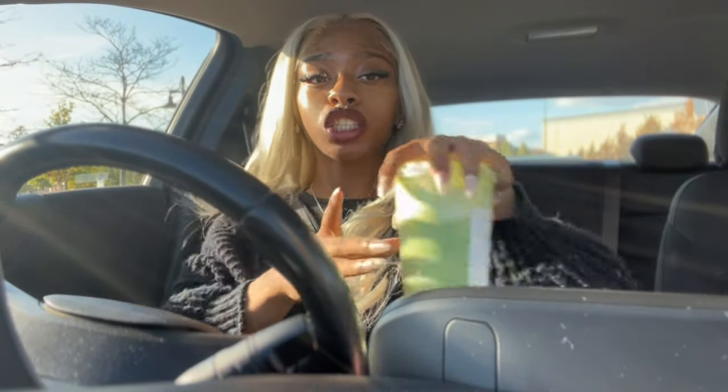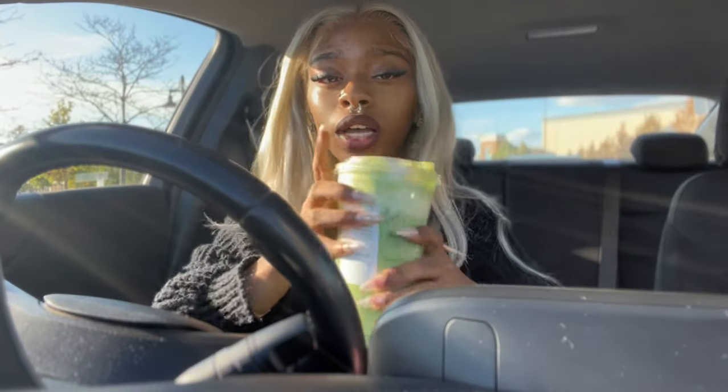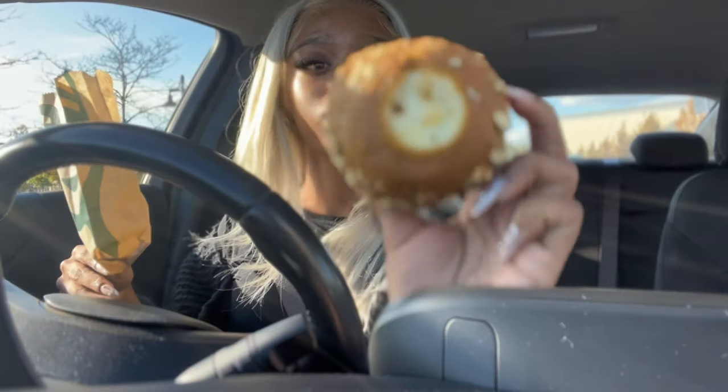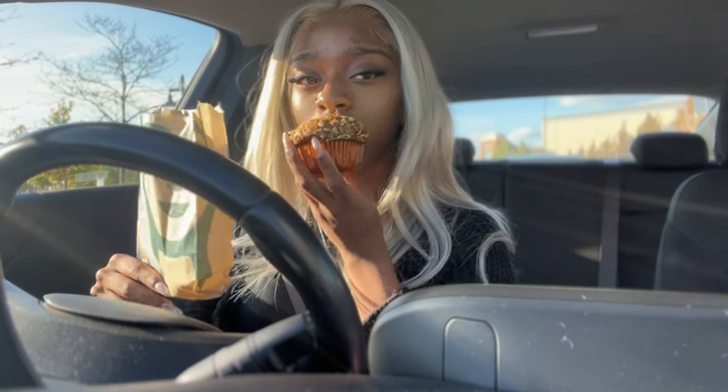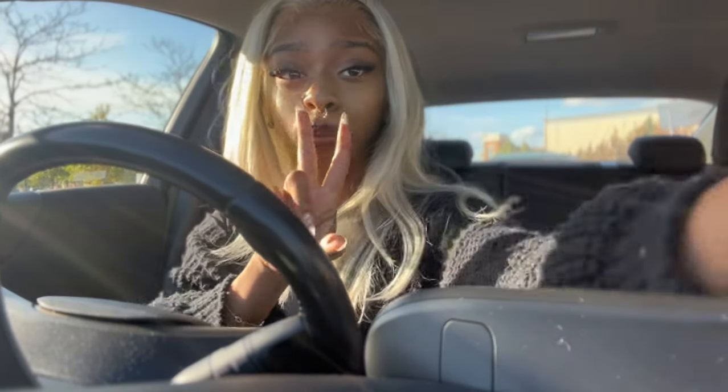Y'all, I got my matcha. I'm driving right now, but I got a matcha with cold foam, y'all, and I got my pumpkin muffin. We finna go to class. Let me show y'all my muffin. Yummy. So, I will talk to y'all later.